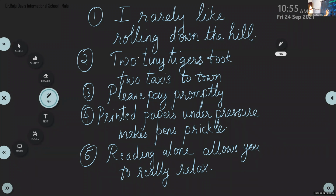Savio, start from the first one. I rarely like rolling down the hill. Very good. I rarely like rolling down the hill. Adidev, second one. Take care of the plosive. Two tiny tigers took two taxis to town. Okay, better. Vivian, the third one. Please pay promptly. Once again, P-A-Y should be pronounced as pay. That A sound should come. A-Y gives the sound A. It's a diphthong. Two vowel sounds come together and the sound is A, pay. Please pay promptly.